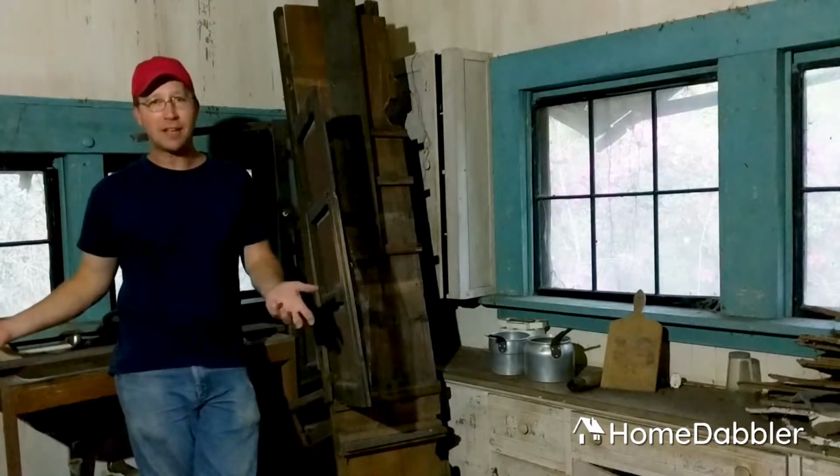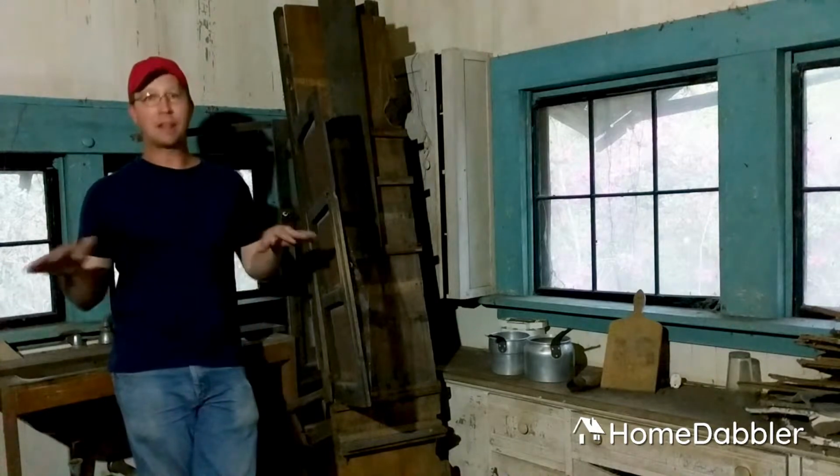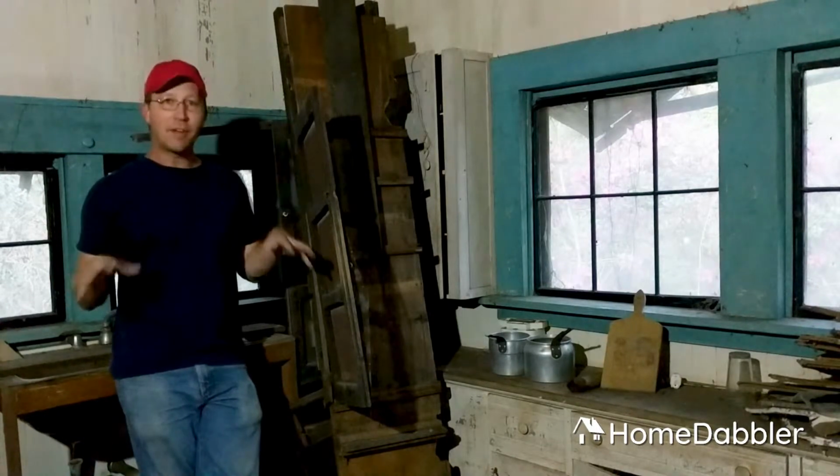Now, the other thing that's wonderful is this fridge, this vintage old, I don't know, 1940s maybe, 50s. I don't know anything about refrigerators, but I'd love to restore it. I know nothing about that. So if any of you do, please let me know what to do with this thing, because I'd really like to fix it up.